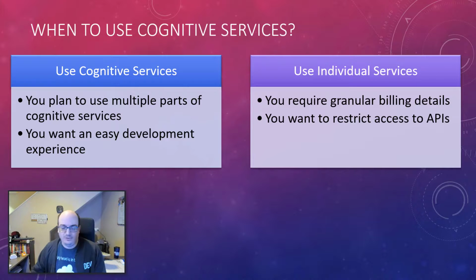versus having to use different endpoints, different API keys for the individual services if you're going to work with individual ones. Now, if you don't want your developers to be able to add in new capabilities, only work with a specific set of cognitive services, then yeah, okay, use the individual ones. Additionally, if you need very, very granular billing control, then that's probably another case where you're going to be using the individual services versus the cognitive services umbrella.